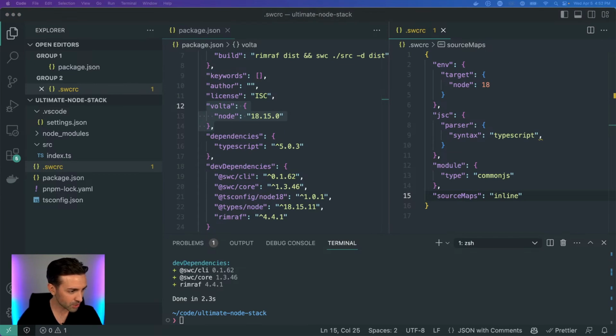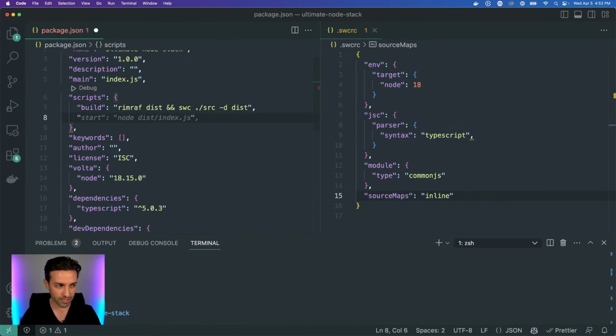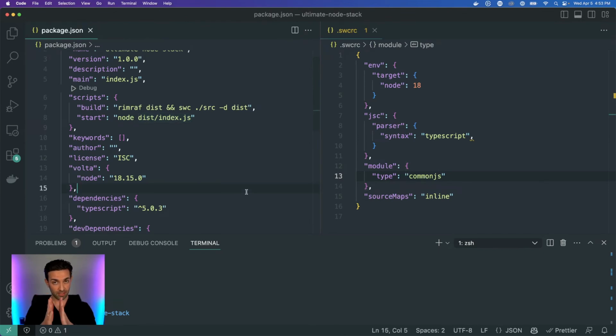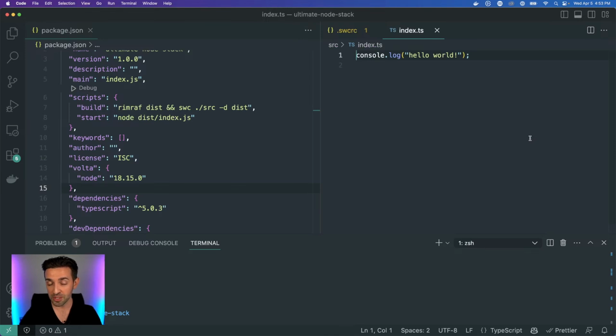All right, so let's keep going here. So we've configured SWC. Let us add a script to start our project. So we're going to do exactly this. So our start script will be running plain old node, running the index.js file, which is created by SWC when we build. All right, so we've got TypeScript, we've got SWC, we've got a build script and a start script, and we have our first source file, which is a simple hello world.